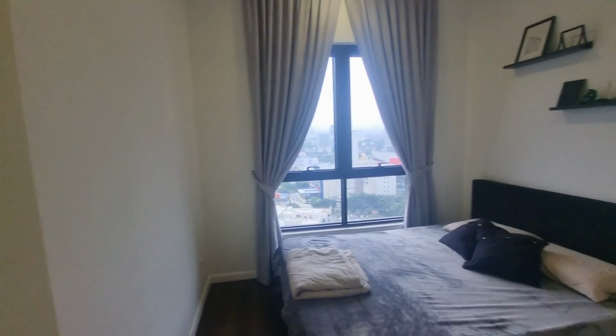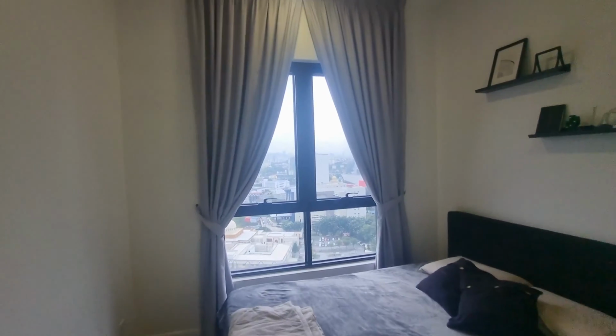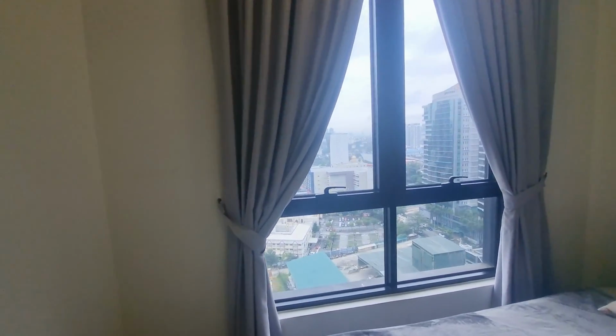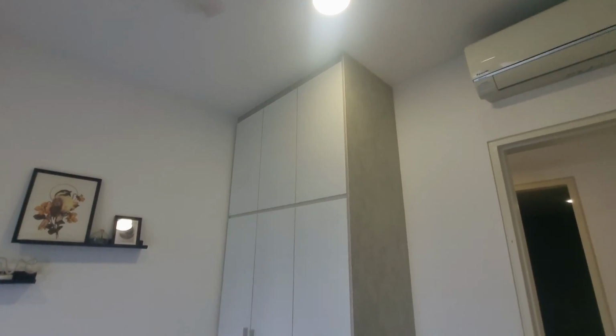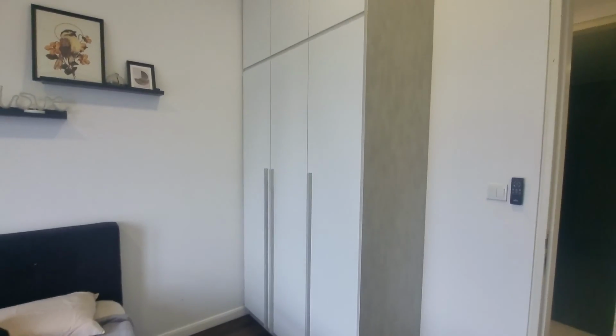Yeah, that's the door. I'm not sure if it's translucent, but even if it's translucent, it likely allows light in, but because I think we're rather low, you don't get much light from that air well. The bedroom is the guest bedroom. So this is done by the owner. This built-in wardrobe, ceiling height.